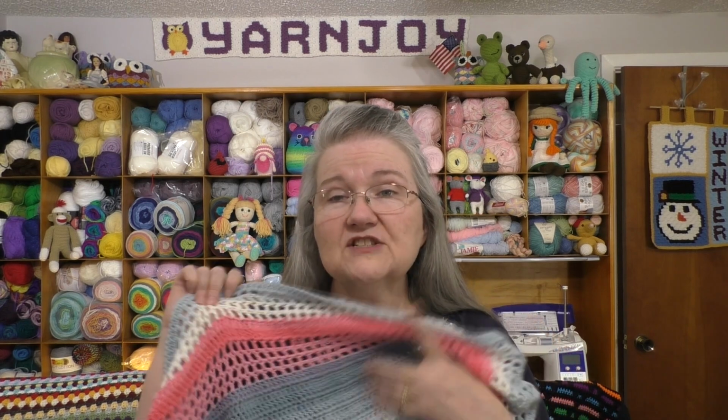I mean, I love the way it looks. It's so pretty, but it's just the fact that you stay with one color basically for quite a while, and so that kind of adds to the monotony of doing the same stitch over and over, I think.